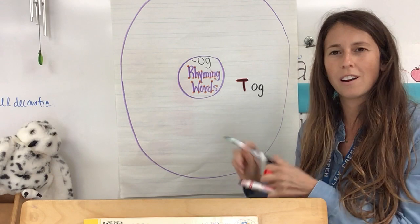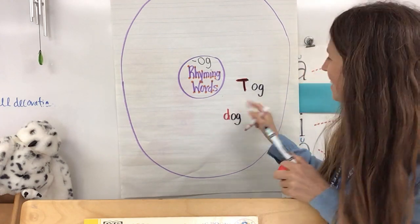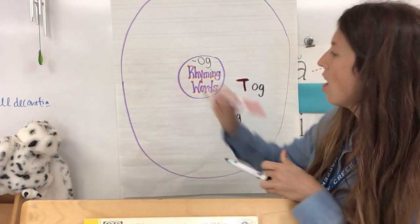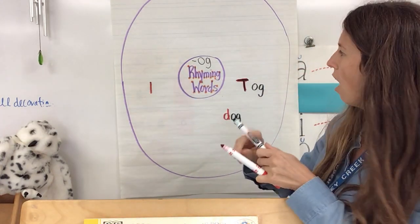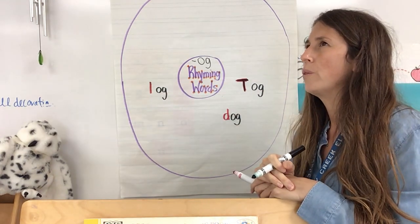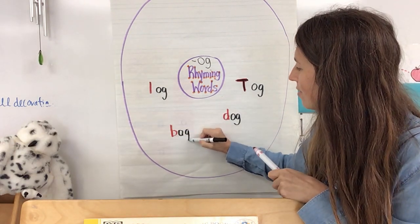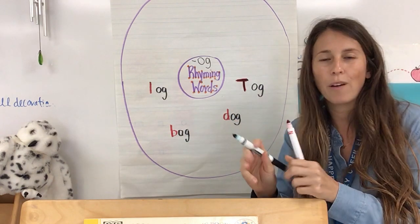Tog. What was another rhyming word? Dog. Tog, dog. Can you think of any more? Log. I remember that one because I liked that part. I liked when they got the L. What says L? L. Log, dog, log. What's another one? Bog. Bog. Can you think of any more words that rhyme with log, bog, dog, Tog that were in our story?